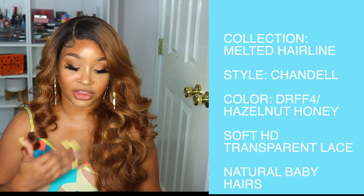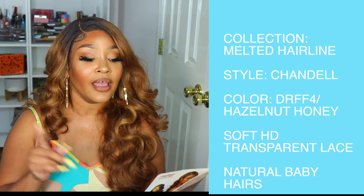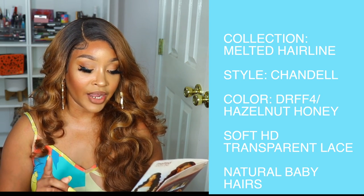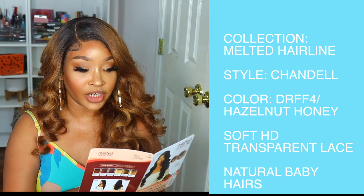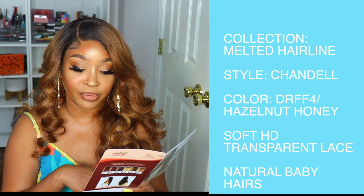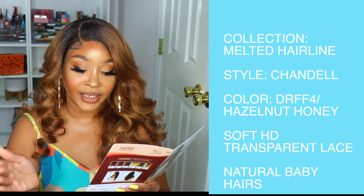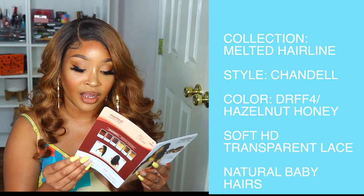I have seen that this unit has been out for a while, but honey, I missed her, so I had to go back. It is an HD transparent lace unit. It is in the color DRFF4/hazelnut honey, and it is heat safe up to 400 degrees. On the inside, it says soft HD lace, 5-inch deep, completely pre-plucked hairline and sideburns, pre-attached wide elastic band, natural baby hairs, and redesigned for comfort.